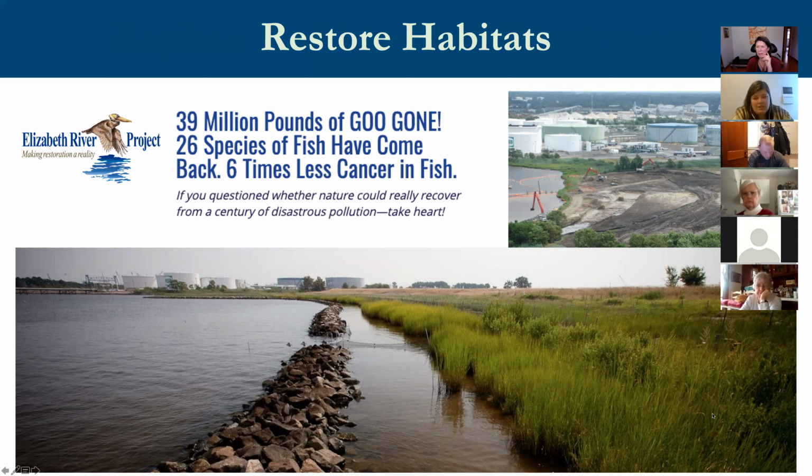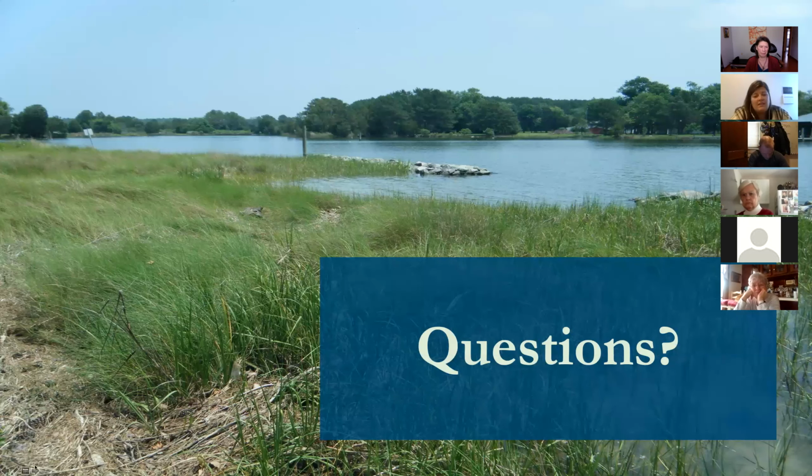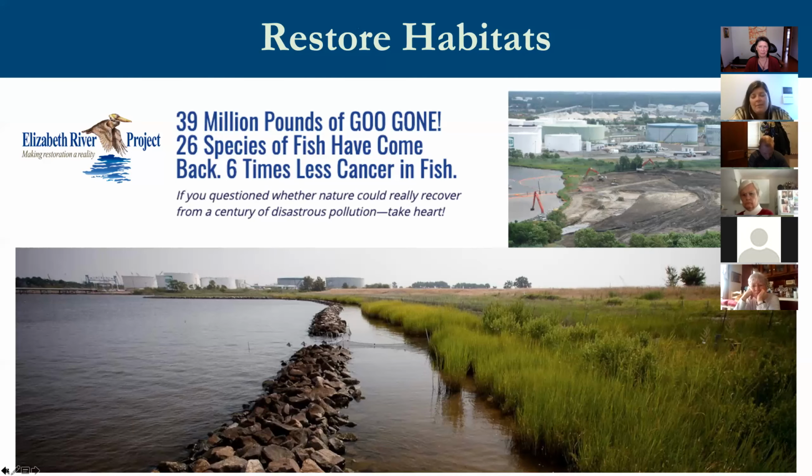They did dredging to pull out, I think it was about 80,000 tons of contaminated sediment, and then capped it with clean sand, and then planted it with wetland grasses. And now 10 years later, thank heaven, it is thriving, and it's got a ton of native plant species. It's great habitat value. So we can see it on a large scale success and small.